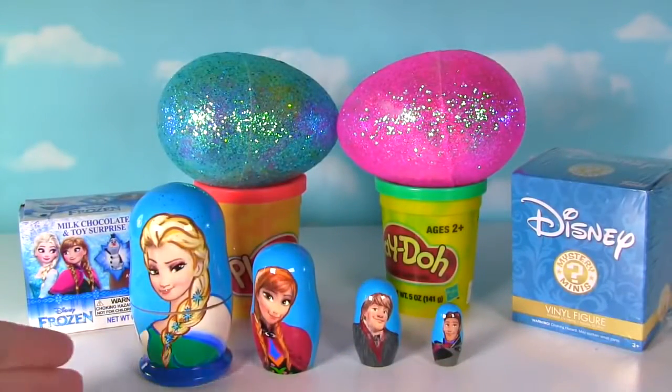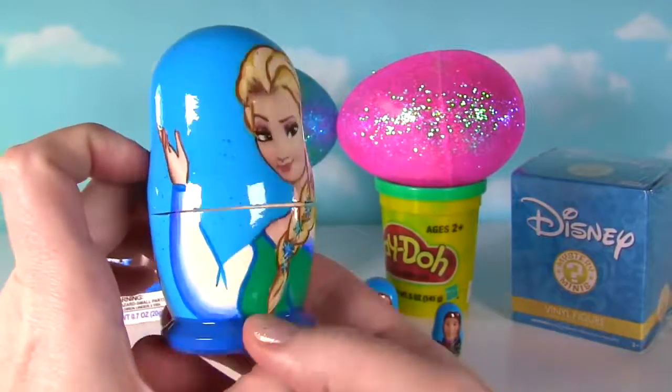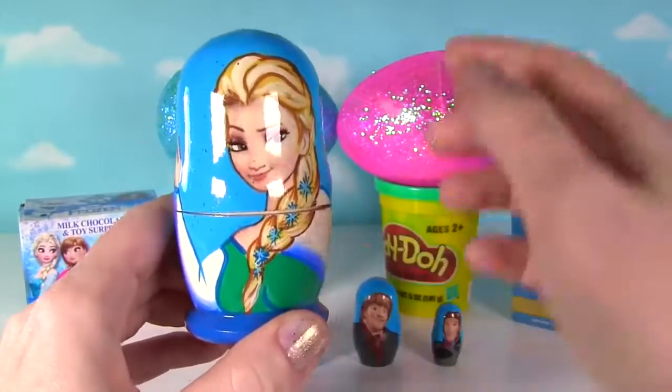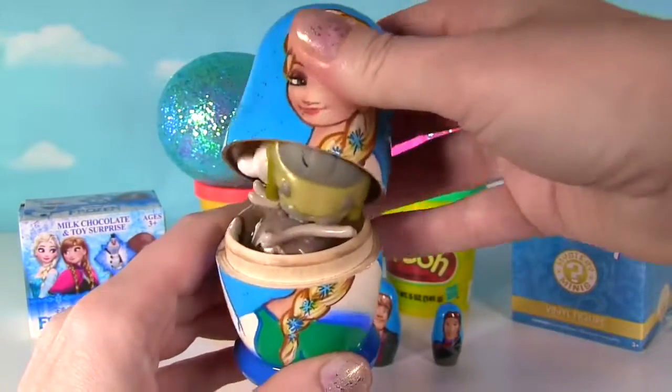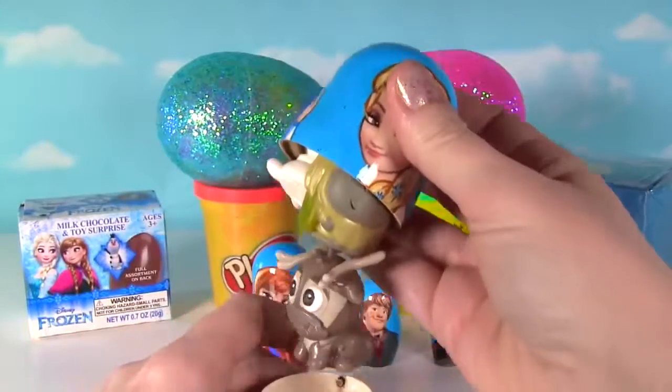Let's get started with Elsa. Look at what a pretty nesting doll she is. There's her hand. She's gonna let it go. I love the snowflakes in her braid. Let's see what she has inside. Whoa, she is full of Mashems.